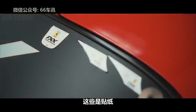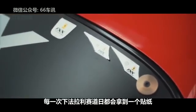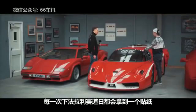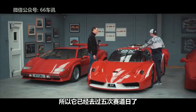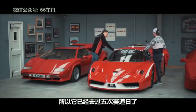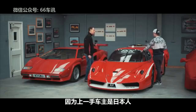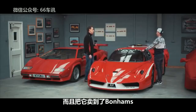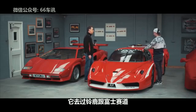What are these things up here, actually? These are the stickers. They got these stickers every time they did a course clearance track day. Okay, so it's been to five track days. Where did this car come from? Well, it came from Japan because the owner that originally bought it was Japanese, and then obviously sold it to Bonhams. So it's been to Suzuka and Fuji.